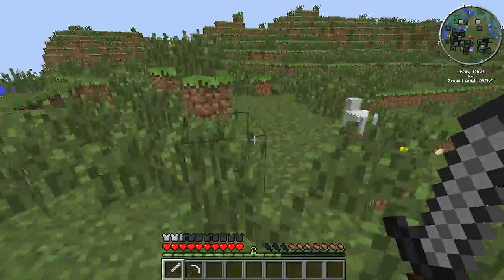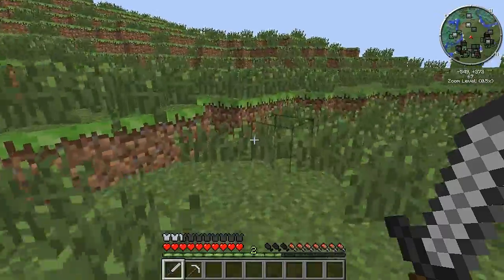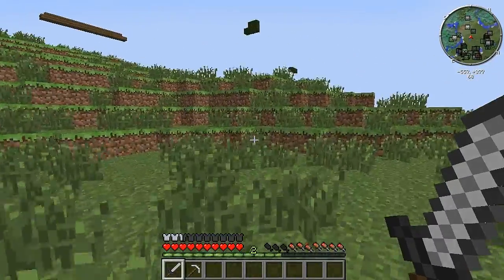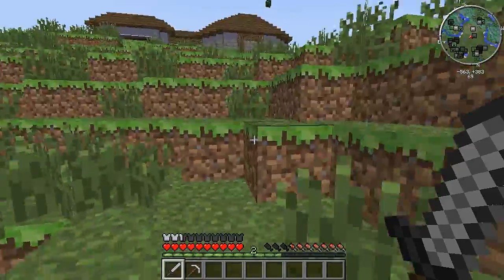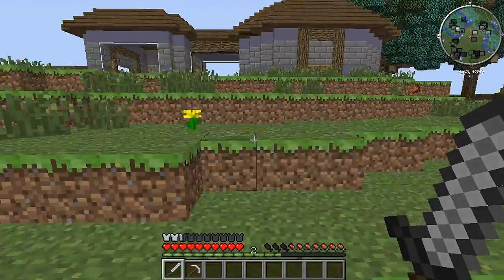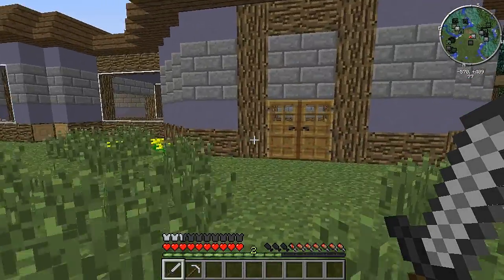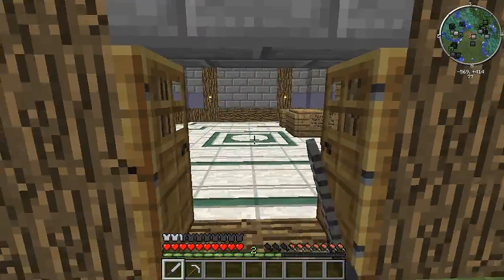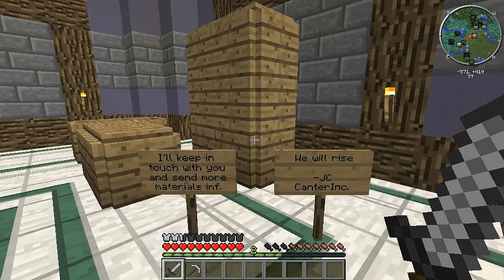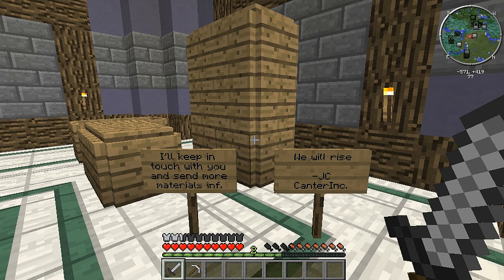I have decided to take my talents to Canner Incorporation, a new little business that has come up, and he assigned this base to me in the middle of nowhere as my base of operations. I'm supposed to get a lot of stuff done for him. So yeah, this should be the place. Got some signs. I'll keep in touch with you and send more materials.